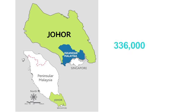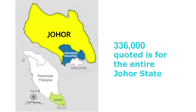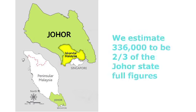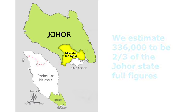Number one is that the figures given, the 336,000 incoming supply, is for the entire state of Johor. Iskandar Malaysia is only a subset of Johor state, and if you try and do an approximation, basically only 2/3 of that figure is actually in Iskandar Malaysia. So number one, the numbers are not as high as you think, because that is meant for the entire Johor state, which is a very big place.